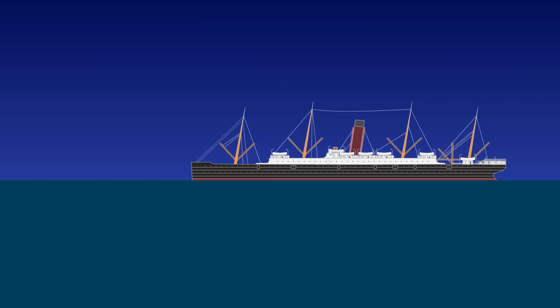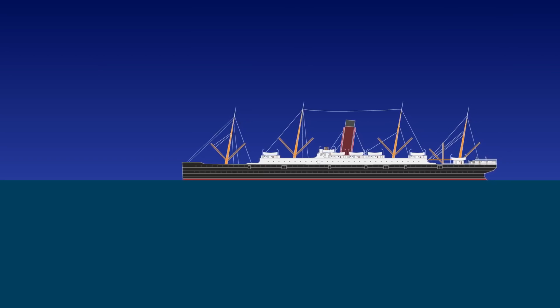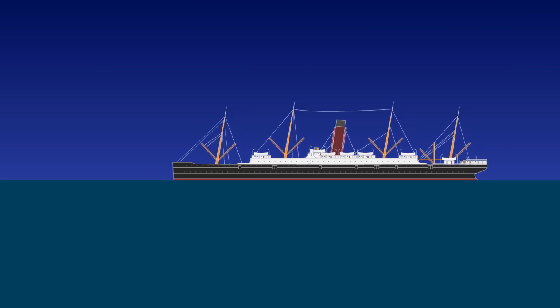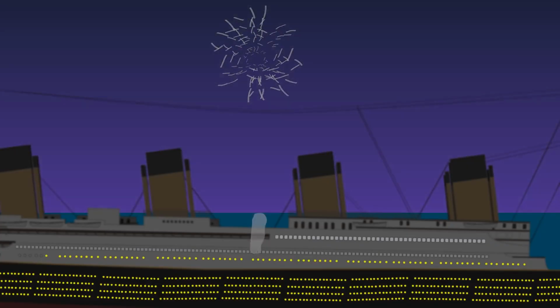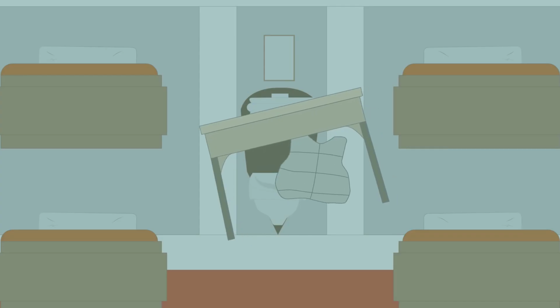The Carpathia, which was 58 miles away, heard the distress call and began sailing towards the sinking Titanic to rescue the passengers. Distress flares were shot into the sky to help locate the sinking Titanic.